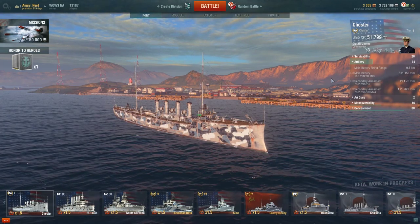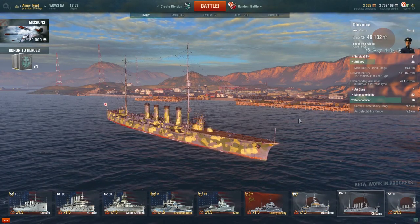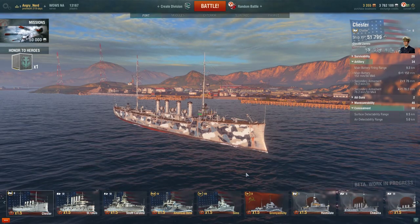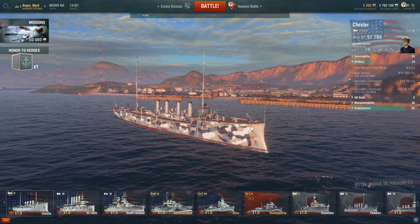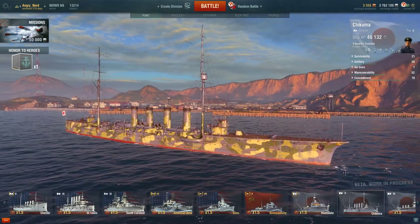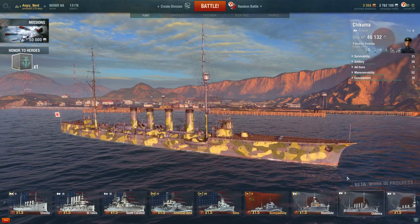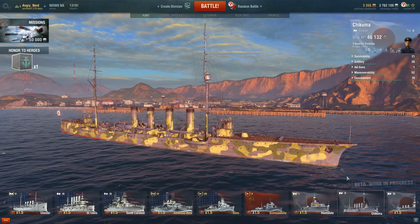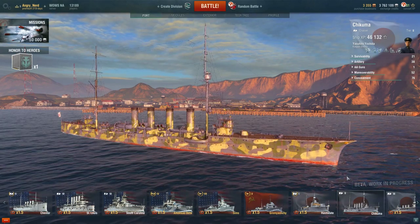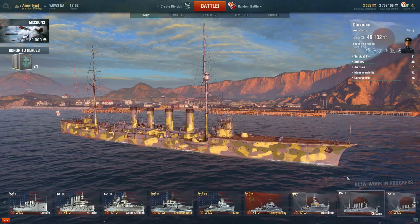9.3 kilometers. Now, a drawback on the Chikuma is concealment. You can be surface detected at 9.2 kilometers. On the Chester, 8.5. So the Chikuma can be seen a little bit farther out than the Chester, but it can also reach out and touch somebody a full kilometer before the Chester can. And it's a little bit faster than the Chester. And it has 8 compared to 6 152 millimeter howitzers. So that's what I like about the Chikuma better than the Chester.